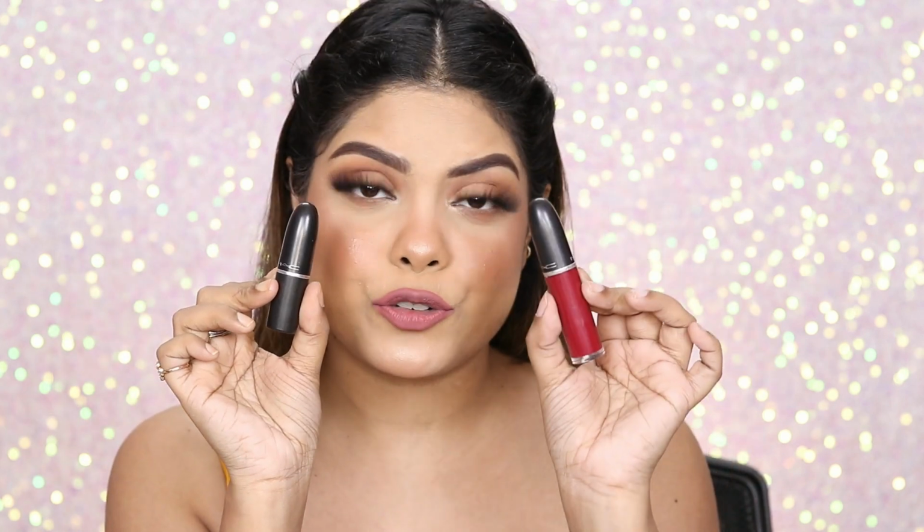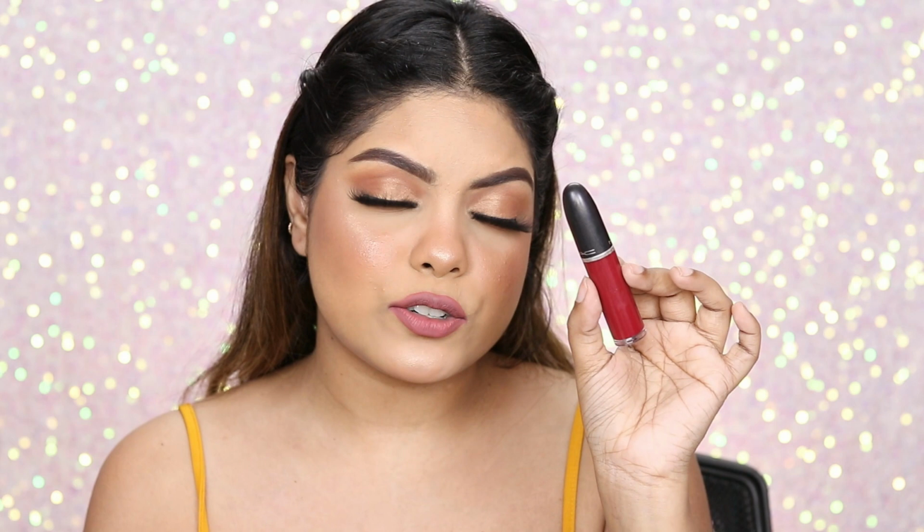Next thing I'm gonna recommend from MAC is their lipstick. Of course, you can go for the bullet ones or the Retro Matte ones. These are a little drying, to be honest.